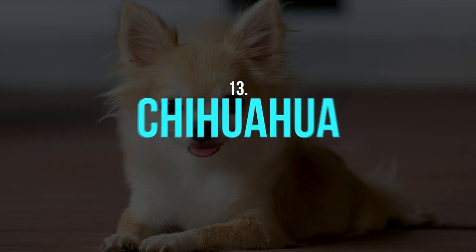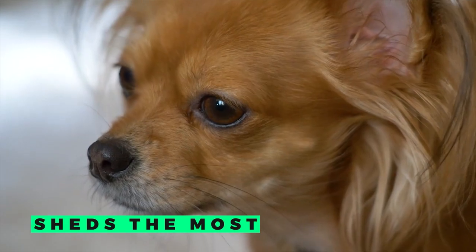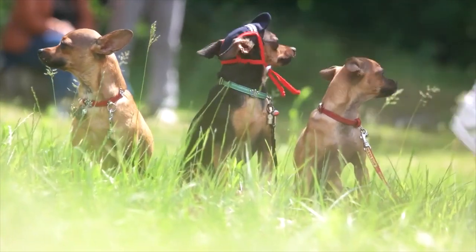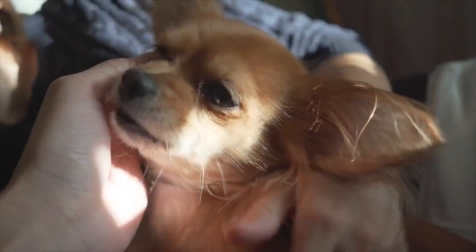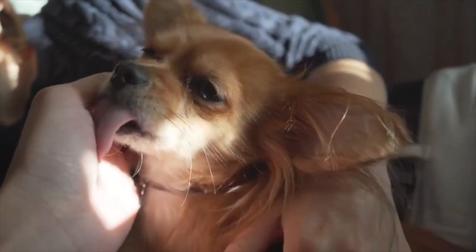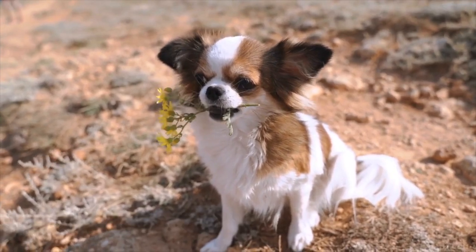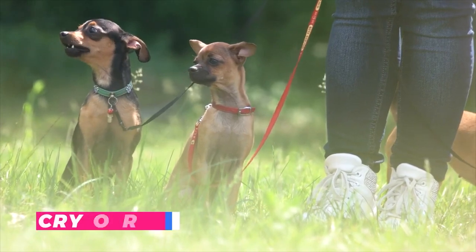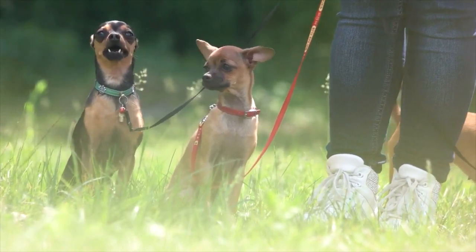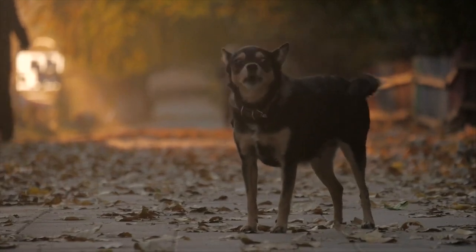Number 13. Chihuahua. Surprisingly, the Chihuahua is one of the dog breeds that sheds the most. Despite its small stature, this breed sheds and loses a lot of dead hair. We recommend brushing your Chihuahua every day to prevent dead hair buildup. Short-haired dog breeds should only be groomed with soft, bristle brushes. Because of their increased sensitivity, this kind of dog may cry or scream if they feel threatened. So make sure the environment is safe and secure before attempting to brush your Chihuahua.